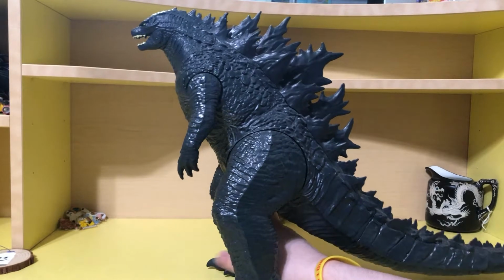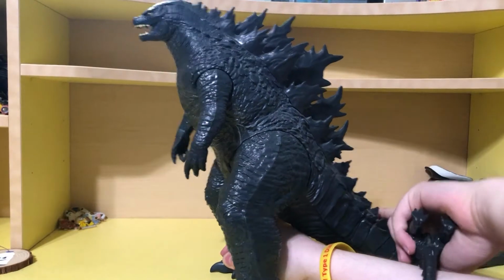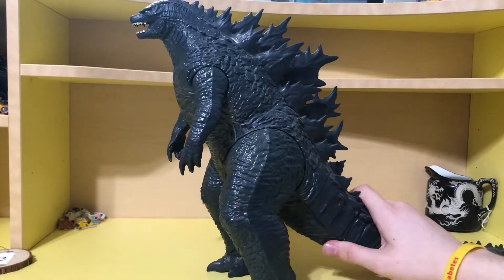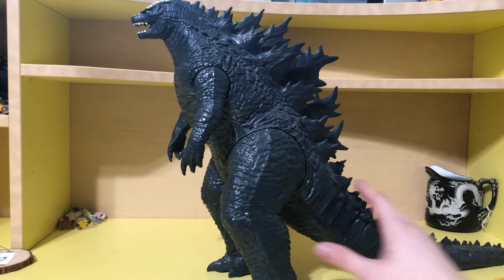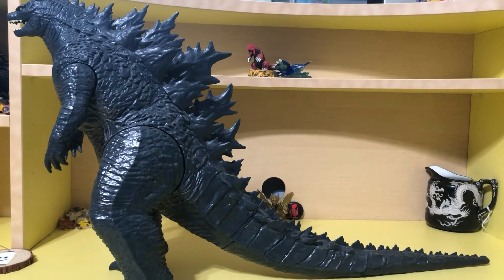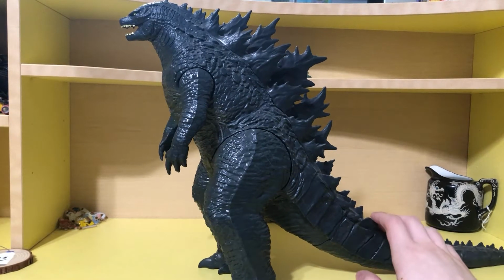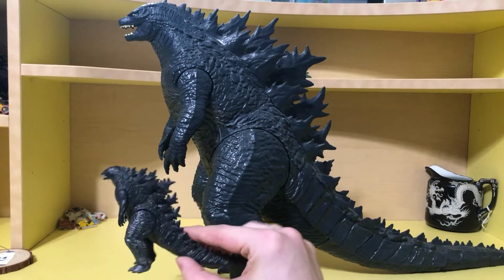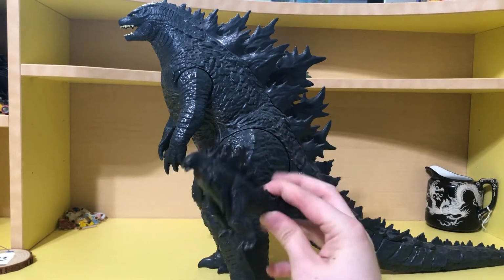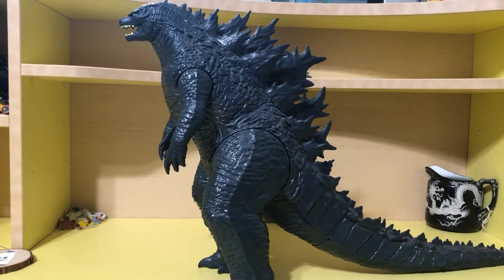Now, this guy, I've shown on the channel before. If you've watched all the My Crippling Bank Accounts, which you should, you'll notice this guy. You'll know this guy as the Jakks Pacific 2019 Godzilla figure. This guy's big! He's very large, much larger than the 3-inch Godzilla figure, which was released with all the little playsets. And I really like this guy. This is a very big figure.